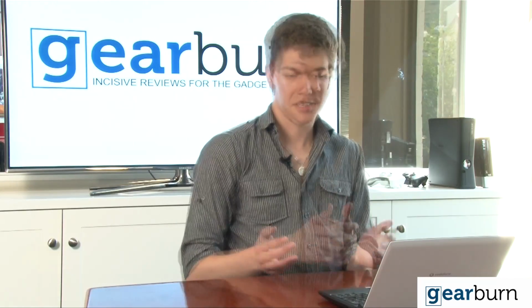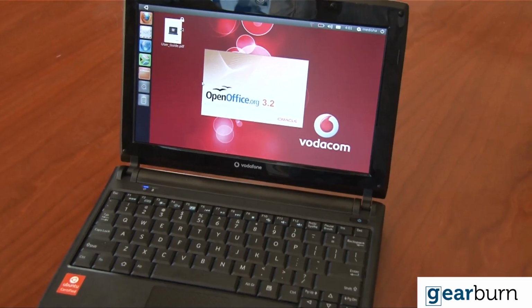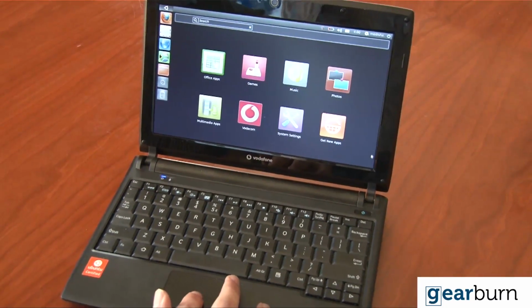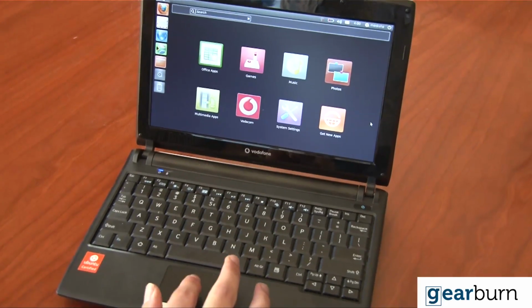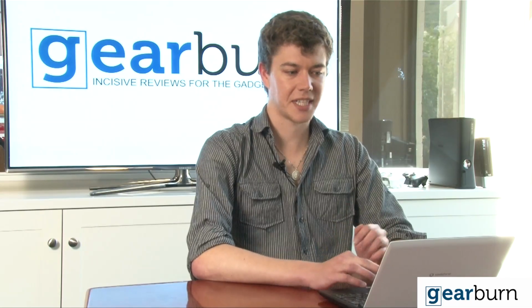What do I like about it? Well, okay, it's got a long battery life. It comes standard with OpenOffice. It comes with Firefox as the standard web app, Thunderbird as your standard email app. This particular edition also comes with a Best of South Africa app.